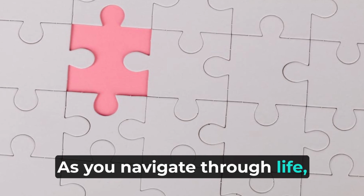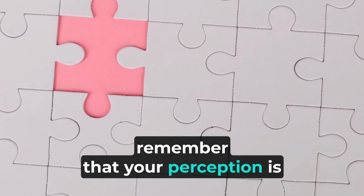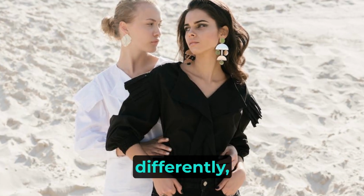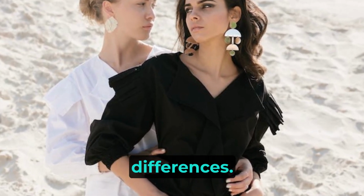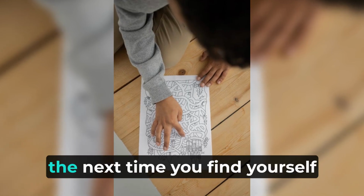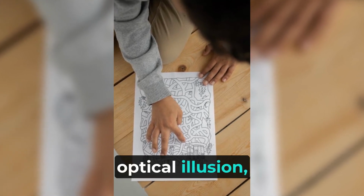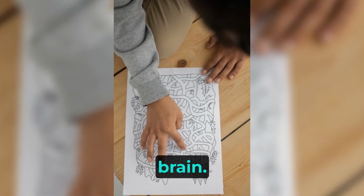As you navigate through life, encountering various situations and experiences, remember that your perception is just one piece of the puzzle. Others may see things differently, and it's essential to embrace and appreciate those differences. Optical illusions teach us to question what we think we know and to challenge our assumptions. So, the next time you find yourself captivated by a mind-bending optical illusion, take a moment to revel in the wonder of your extraordinary brain.